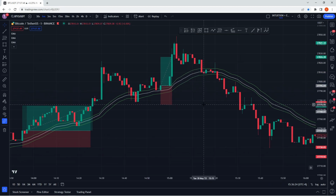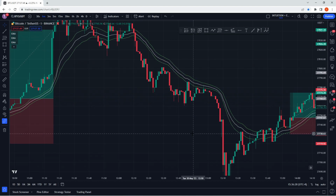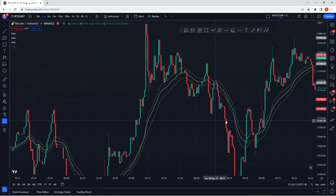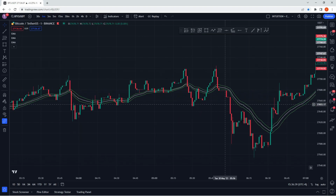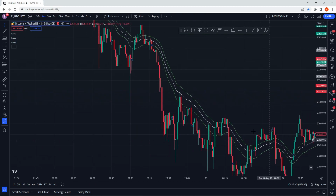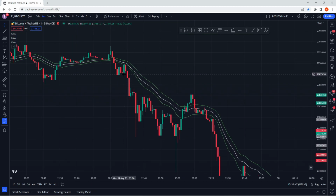Okay, so now I'm gonna show you guys how to take short positions, and it's basically the same thing, but you just reverse everything to the downside. So here, let me find certain positions where it breaks below and it pulls back. Okay, so here we have this break below, and then you can see that it didn't pull back the whole time, so you wouldn't be taking any trades.